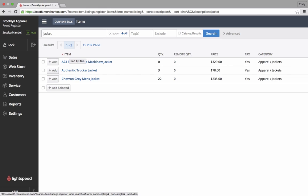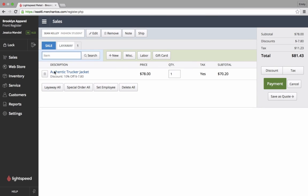I have 3 jackets in my database, but today he's looking for the authentic trucker jacket, so I'll add that to the sale. You can see that there is a discount of 10% associated with his customer type, which will save him $7.80 on this particular item. He's also interested in getting 2 pairs of sunglasses.